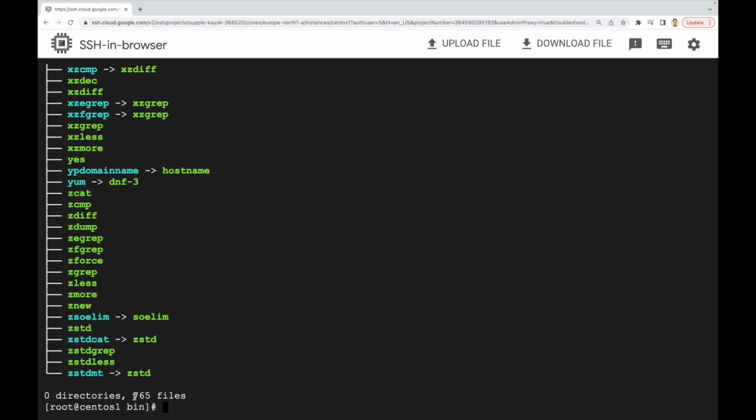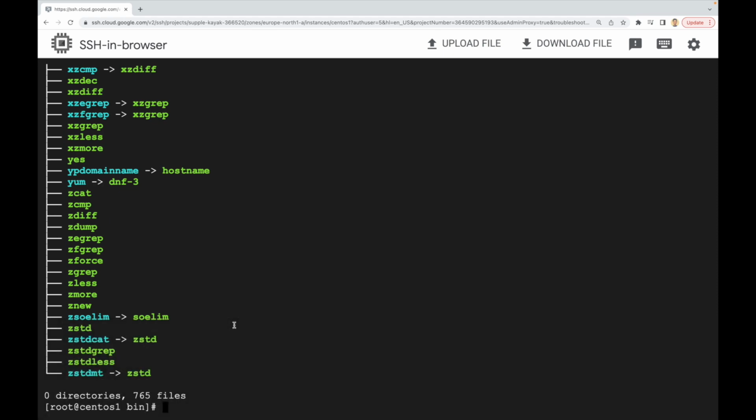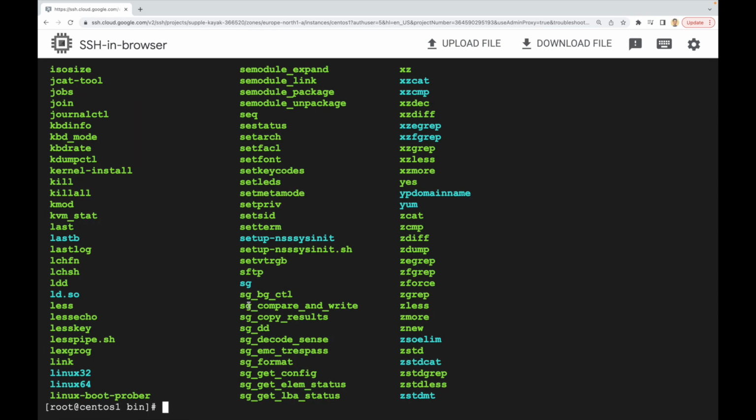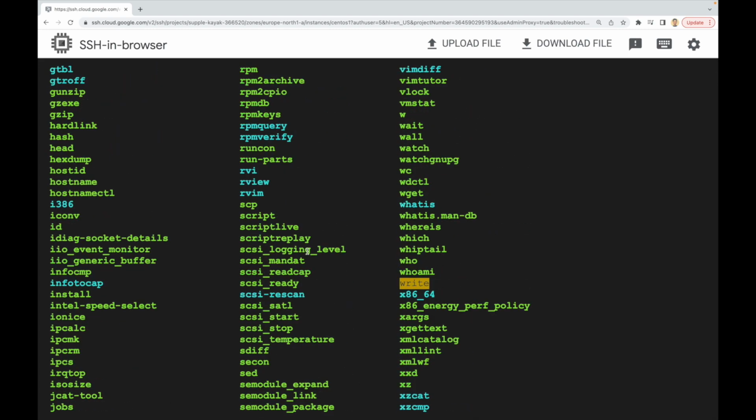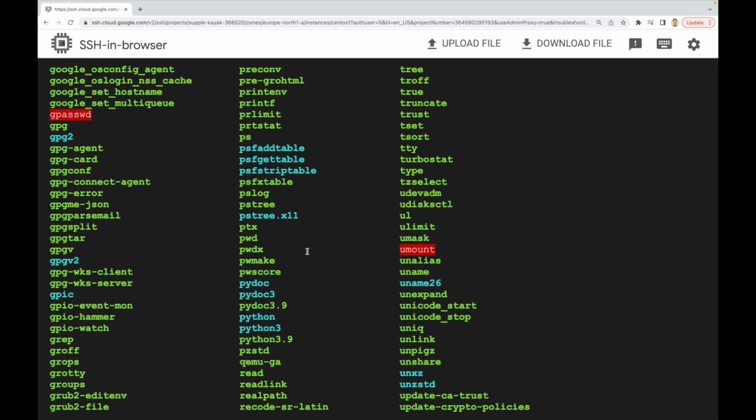Let's go to the bin, cd bin directory, and let's run the tree command here. So we have 765 files here. So bin directory contains binary files or executable files which are necessary for the operating system. Let's use ls actually. If you remember, in the previous section I mentioned that commands that we use, such as pwd, ls, they're all placed in this directory. For example, let's search for pwd. As you see, it is here.